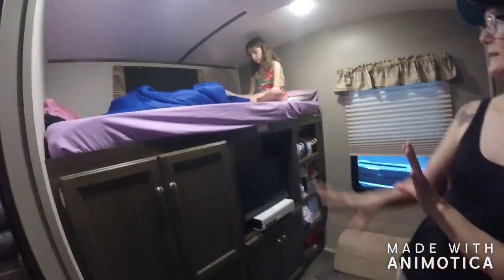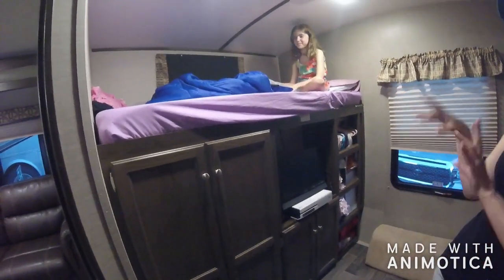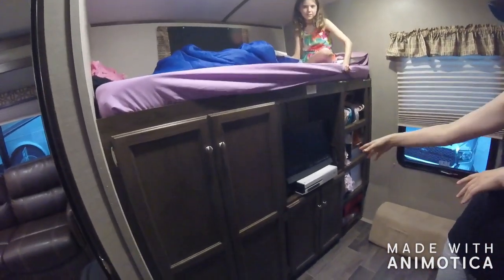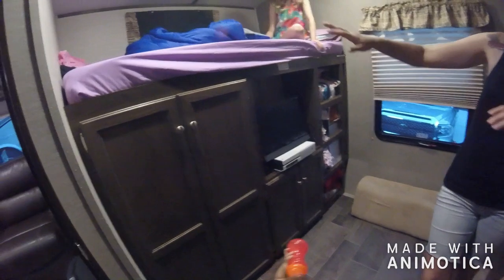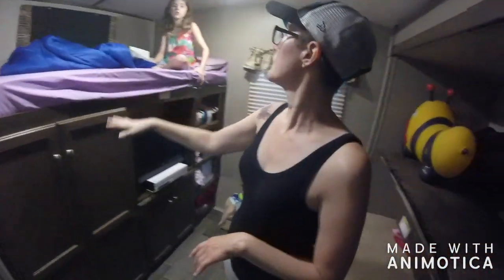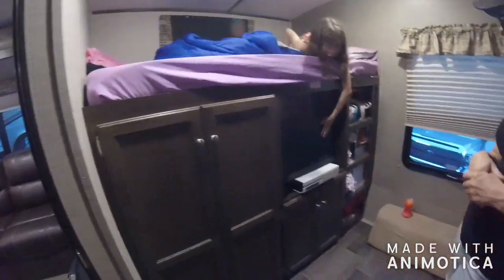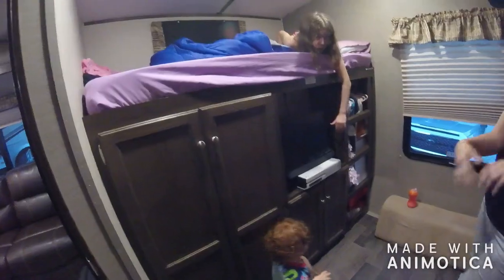Then on this side, this is where our oldest daughter, this is her bedroom and area, and she has the Xbox. We put her a memory foam mattress topper on there, because it was a gel. It's a gel. Okay. And then my Xbox. Yes, Xbox and TV. And I play Fortnite on it.